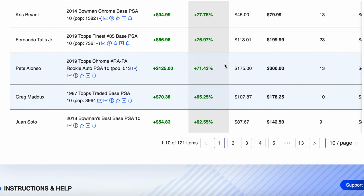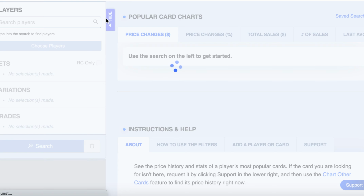Next on the list, Kris Bryant, 2014 Bowman Chrome, pop count of 1382. 13 sales on the week, so about a 1% sales volume, up almost 78%. Let's chart it. Let me get some coffee.